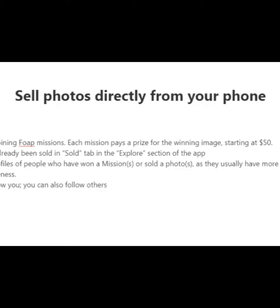But you can make more money by joining what they call missions on Foap, and these missions are sort of like projects for brands and other companies. And each mission, if you win, they pay a prize to the winning people, and it usually starts at around $50, and usually it can be a lot higher.